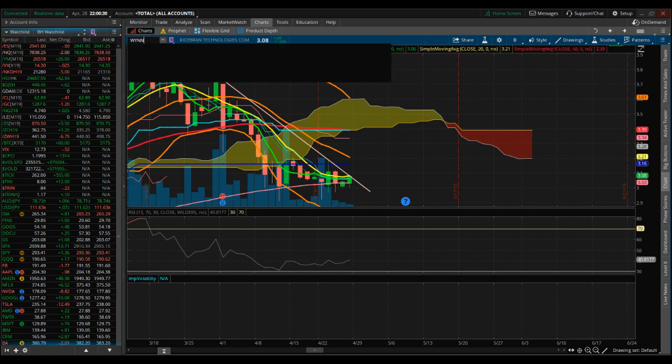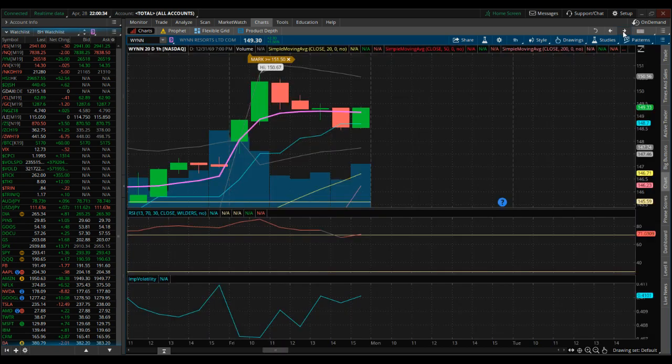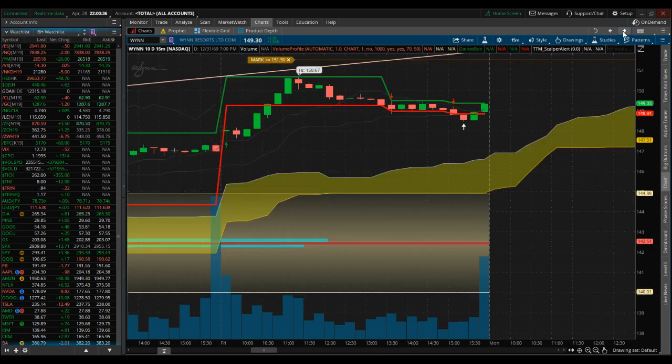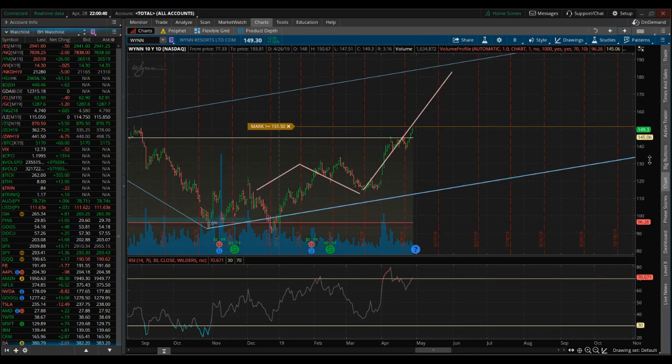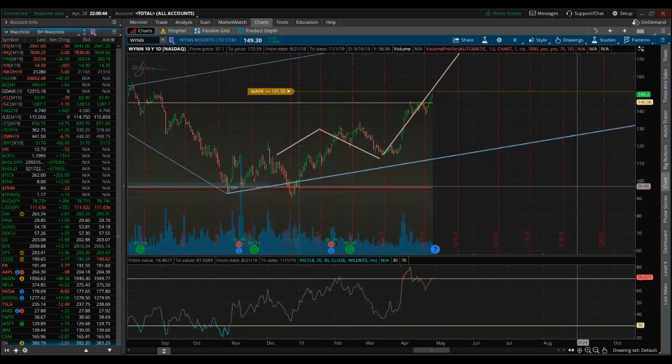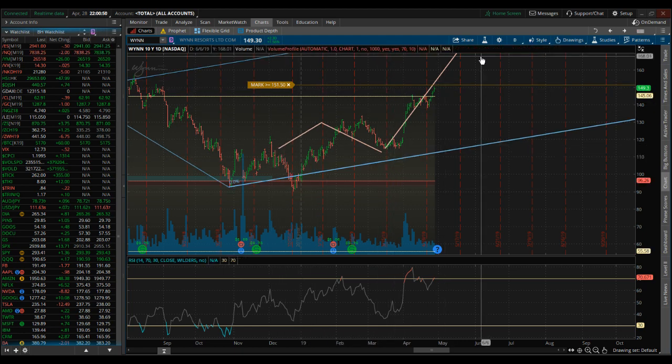Win, how's Win doing? We haven't seen this one in a while. Let's go to the daily. Okay, yeah. So remember, this is our little theory that we had here. We had this potential move to the upside. Now it didn't quite go up, then down, then up. It did go down, then up, then down, then up. But it is sort of following our general projected path.